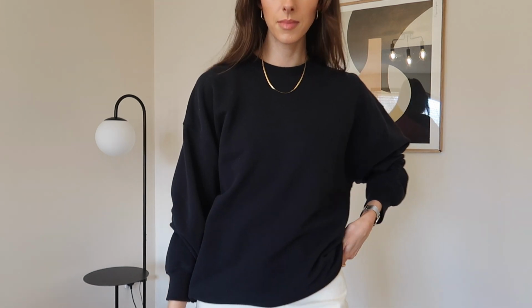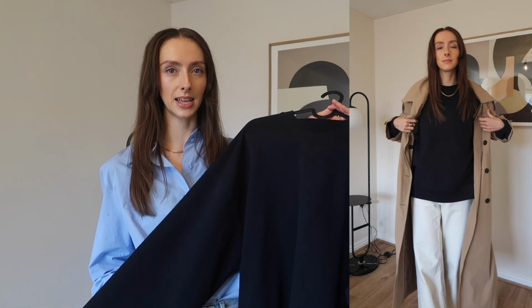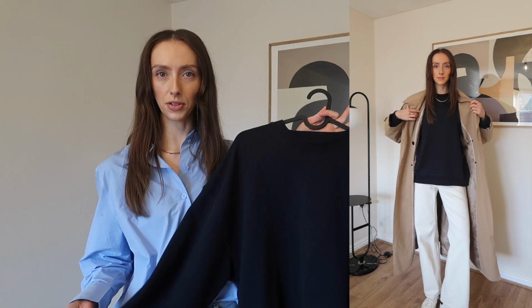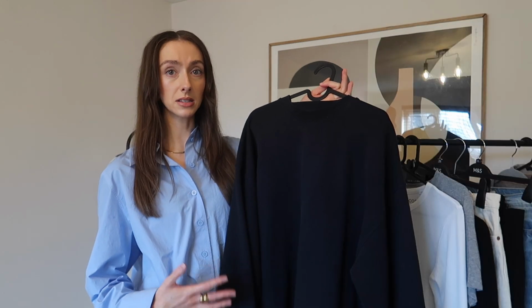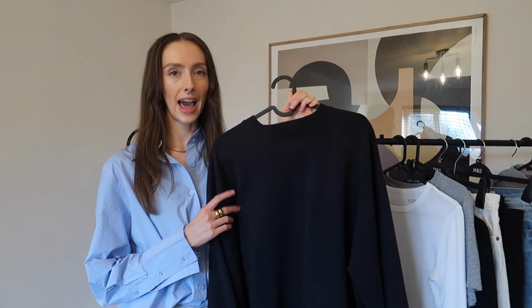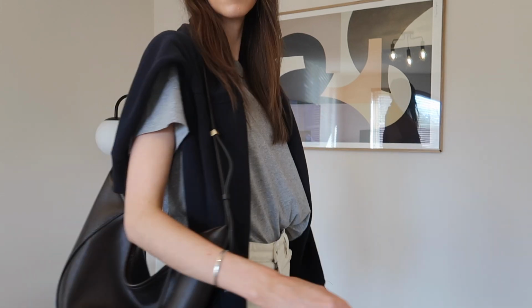And I love wearing a sweatshirt just for regular outfits as well, not just for loungewear. I feel like these can look really chic, so definitely don't shy away from dressing up a sweatshirt a little bit more than you think you might be able to. I love wearing these with turned up jeans, trousers, trainers, adding some jewellery. This is a great casual day outfit, and one that you can pop around your shoulders as well if it gets a little bit too warm, so very versatile.